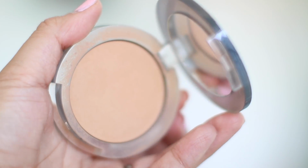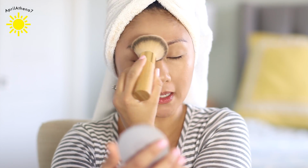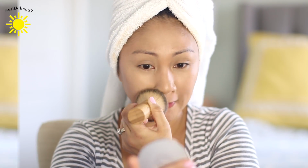So now I'm ready to apply some powder on top just to set everything. I like my makeup to look matte, but at the same time I buzzed out with the Too Faced setting spray, and it makes everything look a little more natural and creates a nice dewy finish. I'm making all these weird faces, but it's because it feels like I don't have anything on.